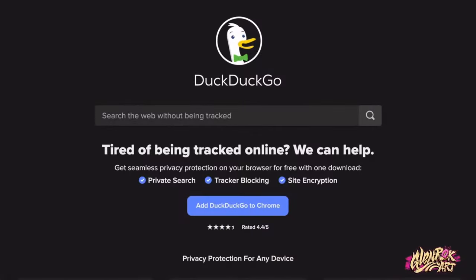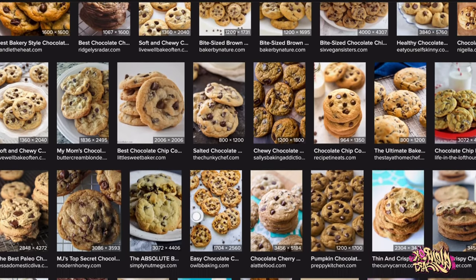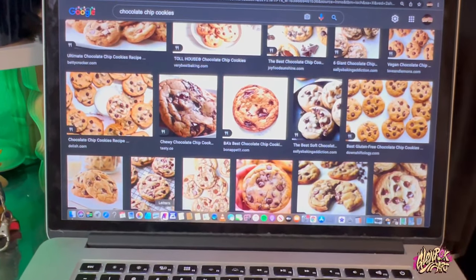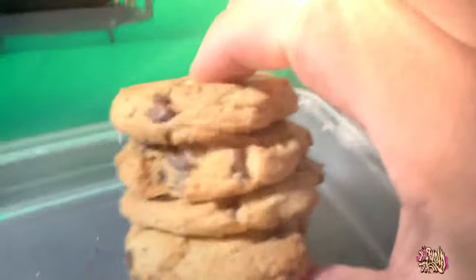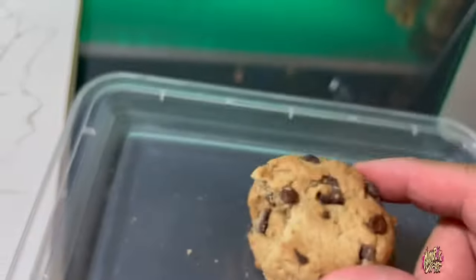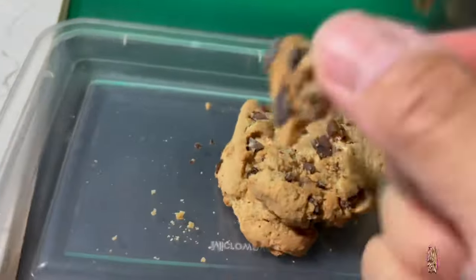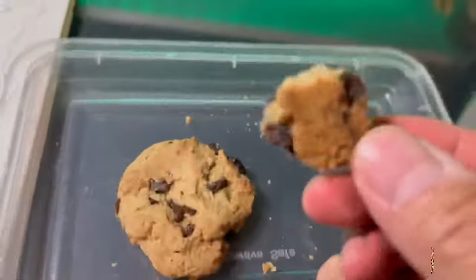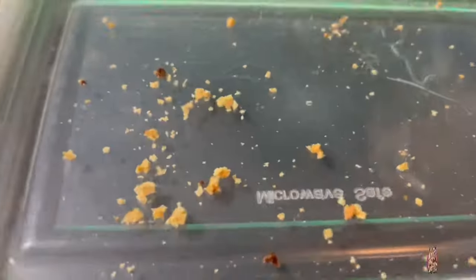Alright guys, you know what time it is. Yes, you know what I'm craving. Wow, look at all those cookies. But there's just so much to choose from. Which one shall I choose? I think that'll do. Boom, just like that. Ah yeah, that hit the spot.